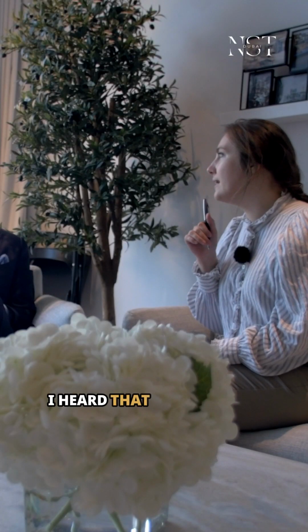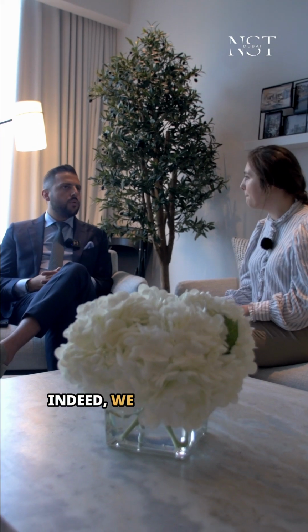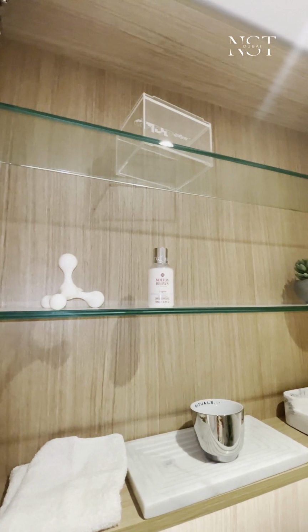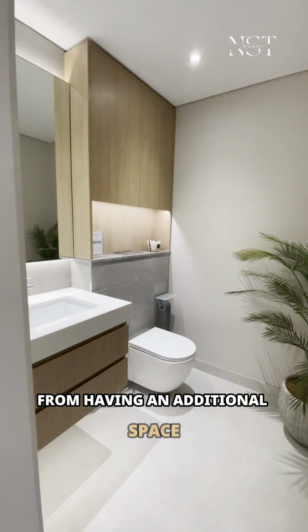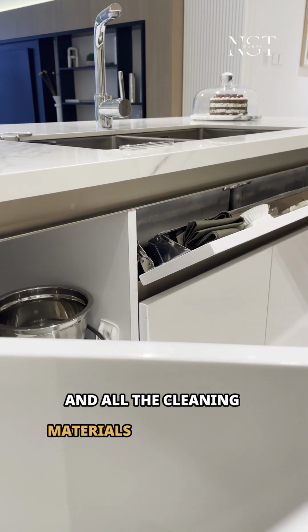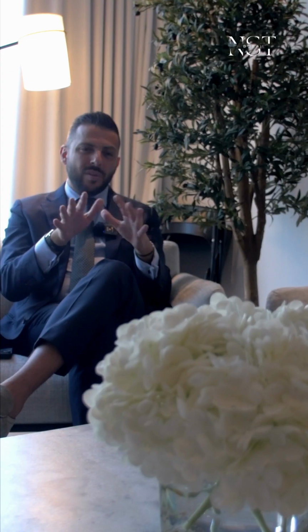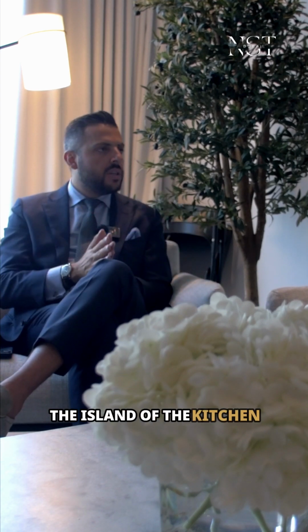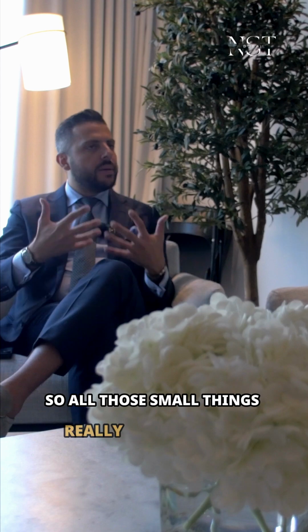I hear that Ellington is doing a lot of really smart things in their apartments. Could you give us some examples of what makes the design of Ellington unique? Indeed, we do have smart home systems. We look at every small detail, from having an additional space where you can place the soap and all the cleaning materials, rather than distracting from the look of the beautiful sink, the island of the kitchen. So all those small things really matter to us.